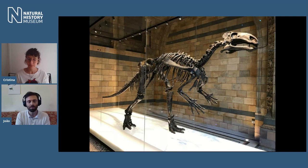So it's definitely one of the most complete dinosaurs found in the UK. It's 80 to 90% complete, so when you go to the museum, most of what you see on display is real bone. That's always exciting. It's also a very important specimen because it's the holotype for the species. The holotype is the specimen that defines that species. So if you ever find another bone in the field that you think, oh, this might be Mantellosaurus, you need to compare it with this one to actually call it a Mantellosaurus.